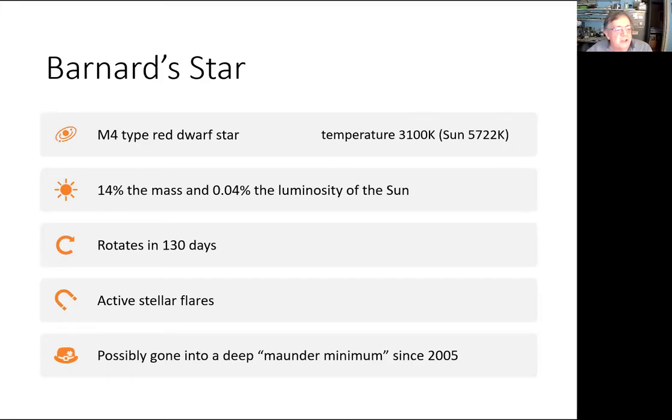Rotates in 130 days on its axis. We can see that, but again, spectroscopically, we can look at the rotation, and we can also note quite a few active stellar flares on it. Although it seems to have gone quiet since 2005, and it's perhaps having a period rather like the Maunder minimum on the sun, where there were no sunspots for about 100 years. It seems to have gone very, very quiet indeed. It's very noticeable that the smaller these stars are, the longer they take to rotate. You can compare 130 days here with the 26 days that the sun takes.